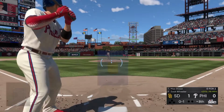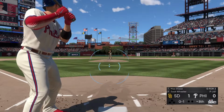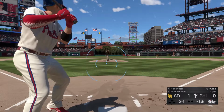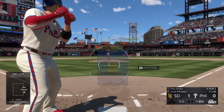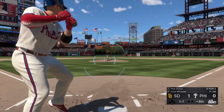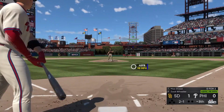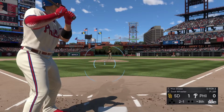Swung on and missed. It's 0-1. Offensive game plan needs to change right here. They need to get a little bit more aggressive. It's too late to try and work counts. Off the plate, 1 ball, 1 strike. Hey, they tried to tie him up on that last pitch, so I like that they went away with this one. The execution didn't work, but I like the idea behind it. 2 balls and a strike to count.